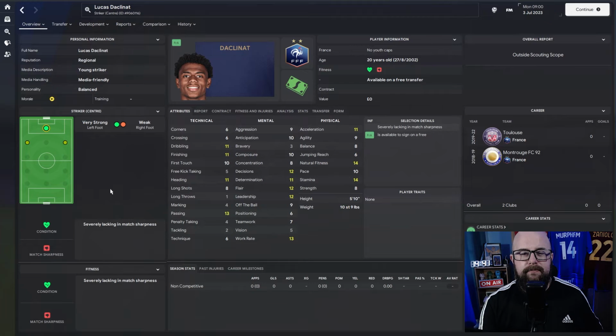So as a striker who's going to get the ball into his feet and can play it out, he can play out wide if you really want him to, but I do feel his best position will be in behind the striker as an advanced forward. Left-footed striker as well, which is always nice to see. 20 years of age. What's not to like? It's worth trying this guy out.